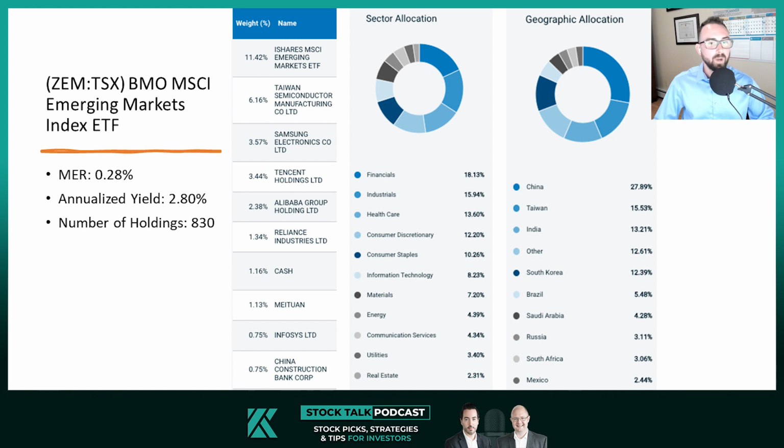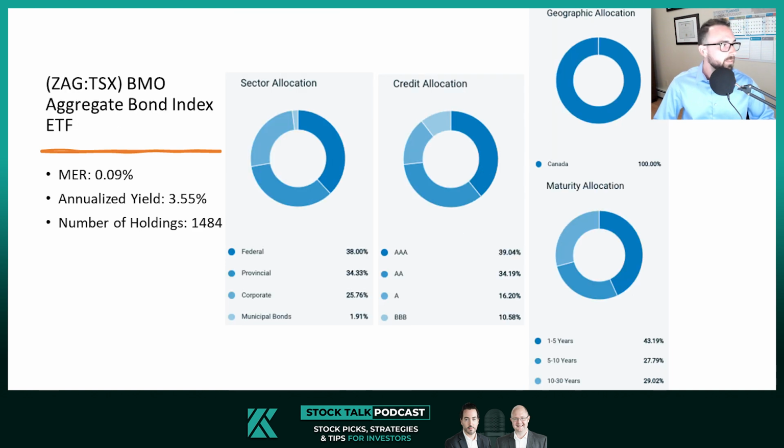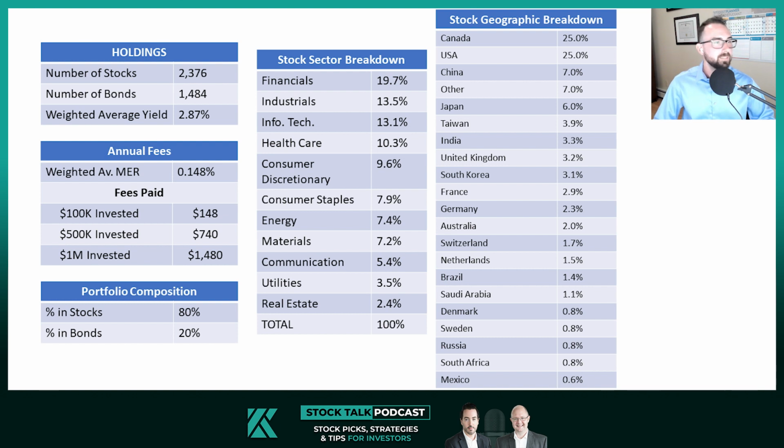And then as well, we have ZEM on the TSX, which is BMO's MSCI Emerging Markets Index, which is pretty self-explanatory. It's just emerging markets. And then last, we have BMO's Aggregate Bond Index ETF, which invests through Canadian government and corporate bonds. So, in summary here, if one was to invest in these 5 ETFs based on an equally weighted average, you would end up with a portfolio that holds over 2,300 stocks and just under 1,500 bonds, with an asset allocation of about 80% in stocks and 20% in bonds.